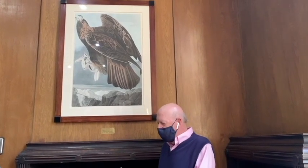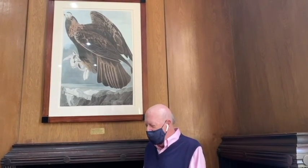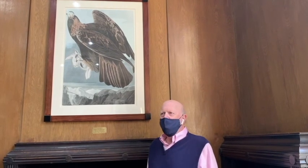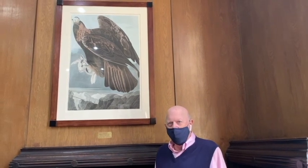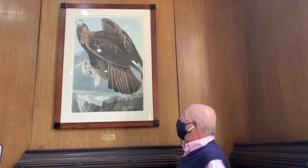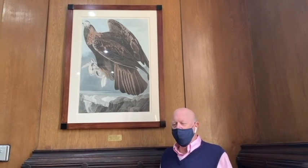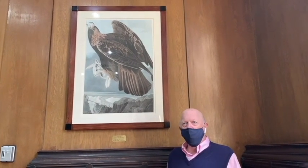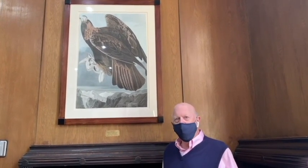And this one was painted in Boston from a specimen that had been captured in the White Mountains of New England in 1833. Now, the picture is, you have to avert the eyes of younger children in looking at this, because he's just grabbed lunch, which is a white bunny. But this is, again, one of the very large water birds. It's not the bald eagle, it's the golden eagle. But it's certainly a very handsome version of one of the most important of the kinds of birds of prey that we've seen here today.